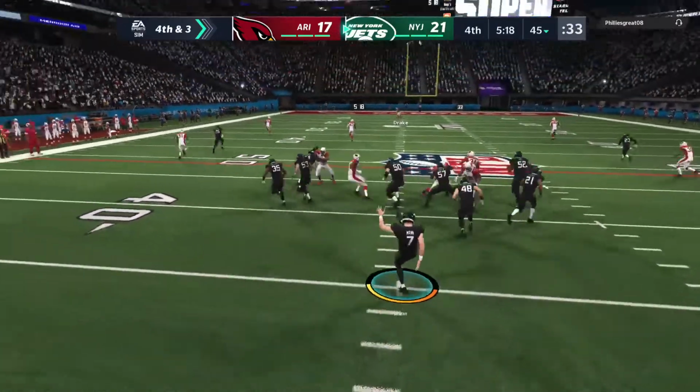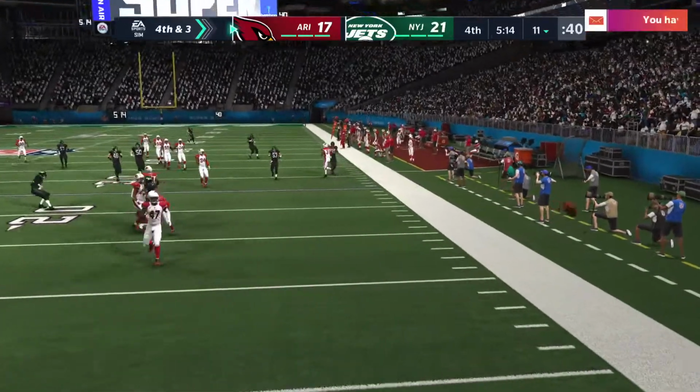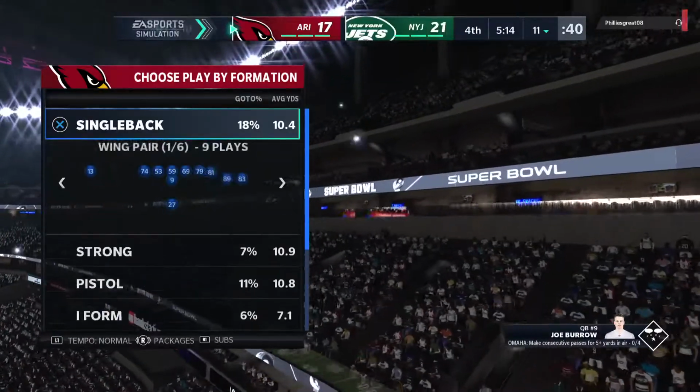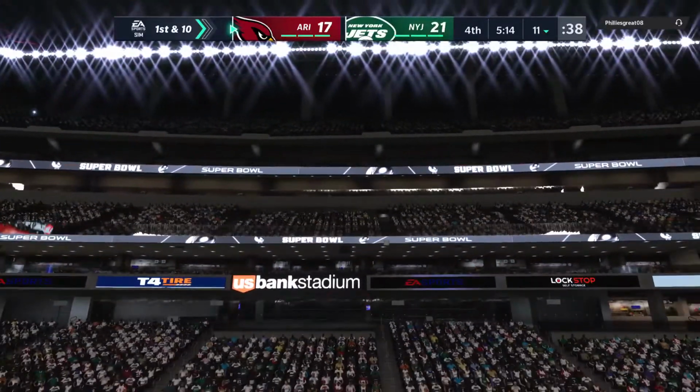Giving them offensive rebounds, man. And the kick's away as he angles this one for the sideline. And this will be out. No, you got to stop him. Question of where they'll mark it. And they'll say it crosses at the 11-yard line.